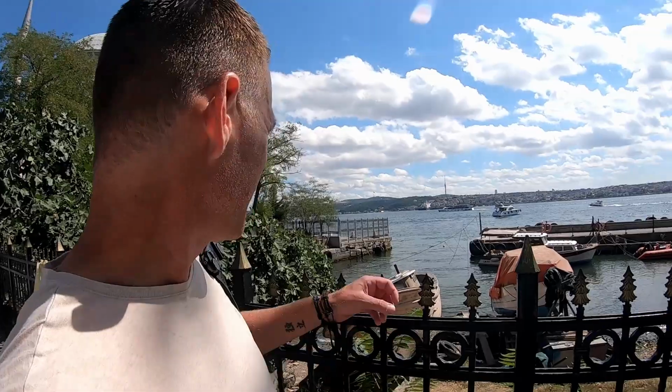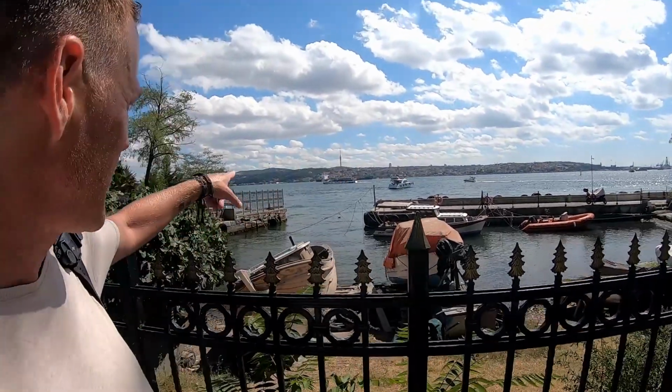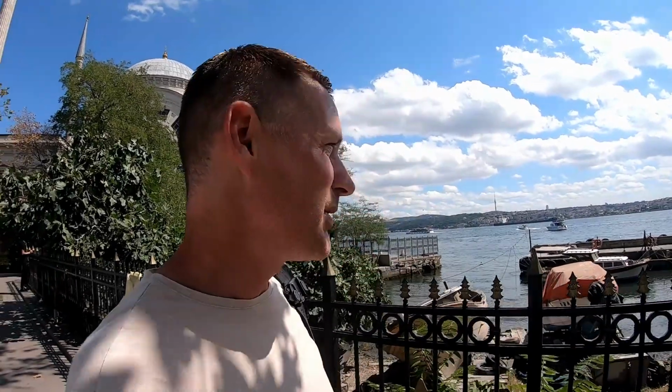So there you can see that is the Asian side of Istanbul. And if you didn't know, Istanbul is divided by two continents. It's the only city in the world that's divided by two continents, the Europe side and the Asia side. Where I'm staying in the Sicily area is actually on the Europe side, but that whole area over there is what they call the Asia side.